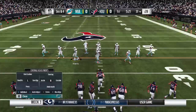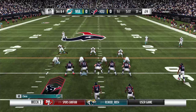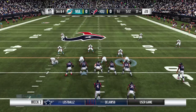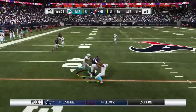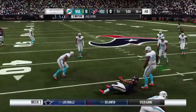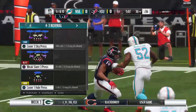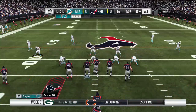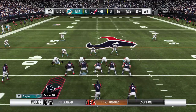And they'll look to avoid an early 3 and out here on 3rd and 4. Out of the gun, Watson. This complete to Jones. And he's able to get the first before he's taken down at the 36. It's the first time that they've looked his way tonight, and he comes up with a first down on the play. So from the 36 now, 1st and 10.